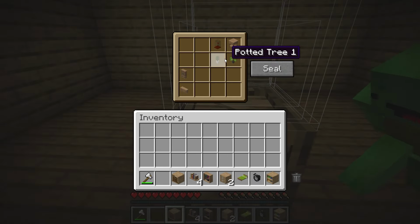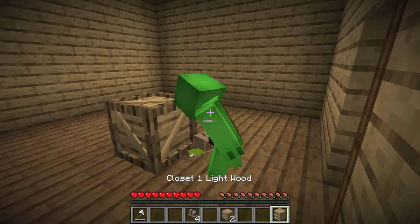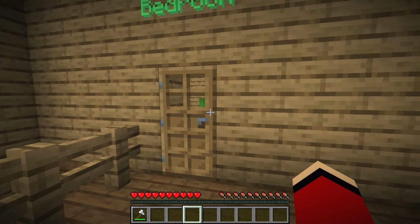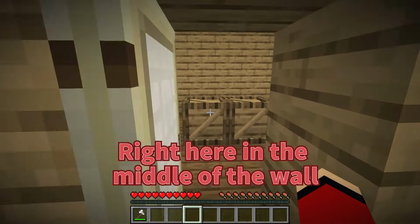Let's see who finishes first. Oh, challenge accepted. Don't make it too fancy, though. No promises. I'm thinking of putting the bed near the window. What do you think? Sounds great. Wow. I'll start with this big square tub right here in the middle of the wall.